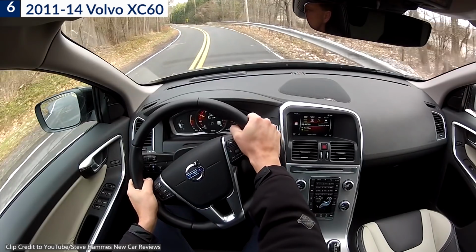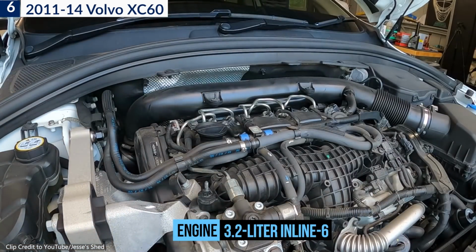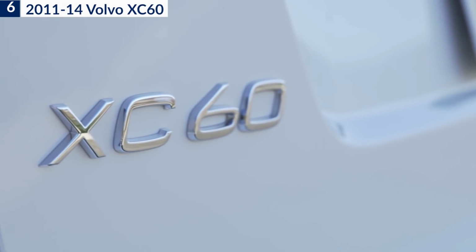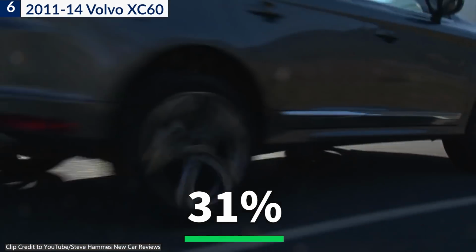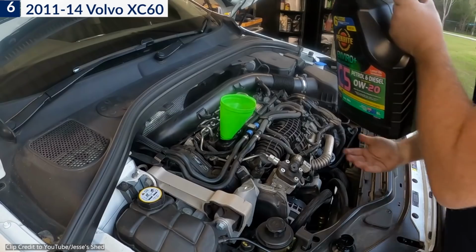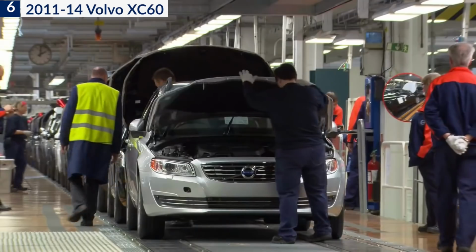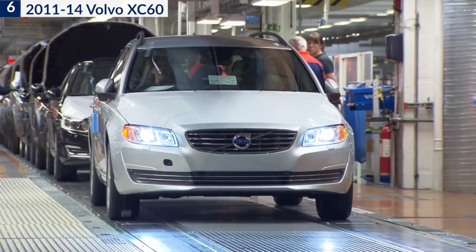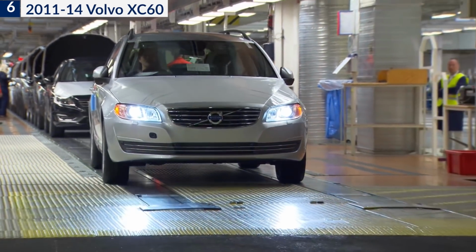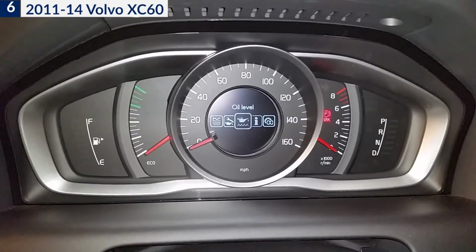But mediocre fuel economy and a tendency among vehicles equipped with a 3.2-liter inline-six engine to burn oil put this model at a disadvantage. CR survey shows 31% of the 2011 model owners reported they were adding at least a quart of oil between regular oil changes. Excessive oil consumption is not considered a safety concern, so the automakers aren't required to recall the models to address the issue. If you suspect your car is burning oil, checking the oil level on a short interval is a good place to start.